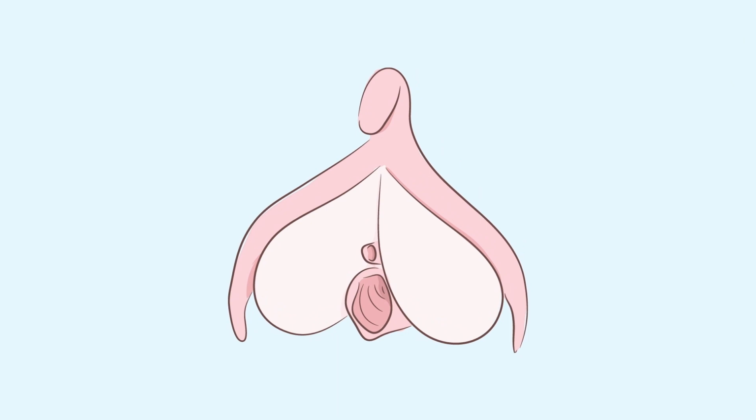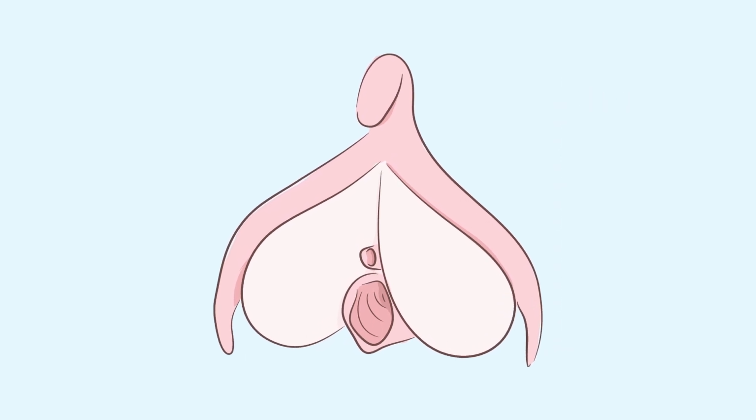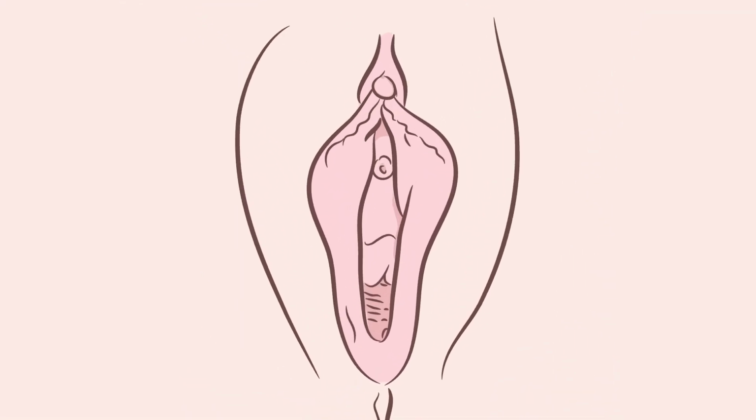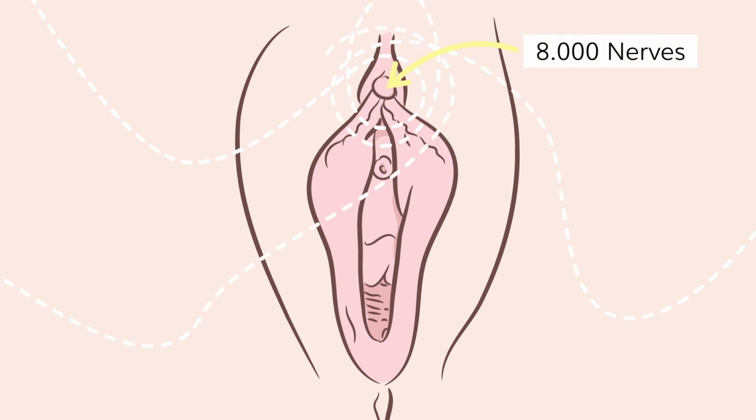In some people, this sultry organ can be up to 9 centimeters long. During arousal, it fills with blood and hardens just like a penis. It can feel absolutely incredible. This is because the clit contains around 8,000 nerve endings, twice as many as most penises.